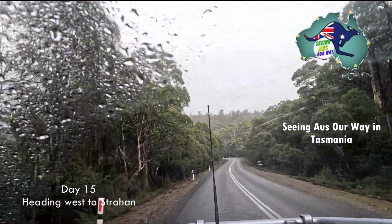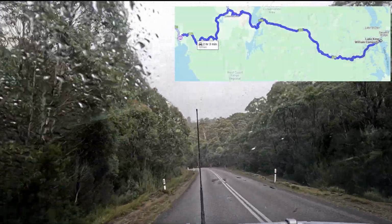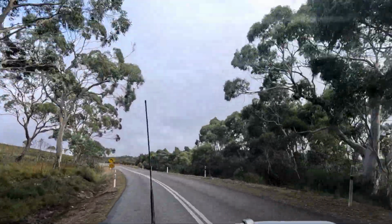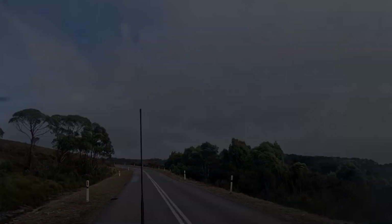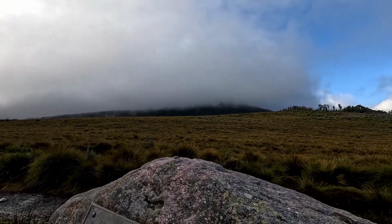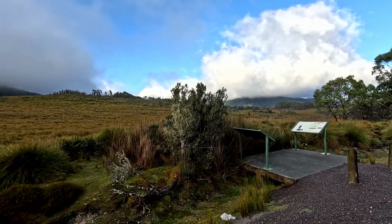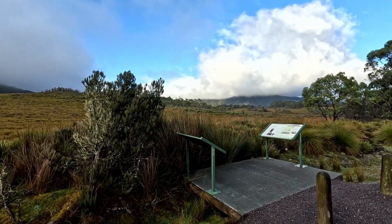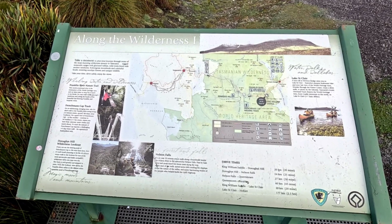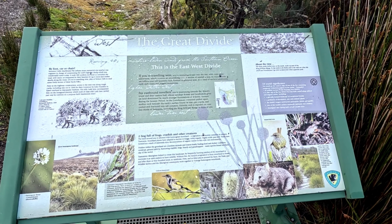Kilometres we shall be going through the Gordon Franklin Wilderness area. This road has more twists and turns on it than any other road I've ever seen. Can you feel the coldness? That breeze is icy along the wilderness. There's the Great Divide.